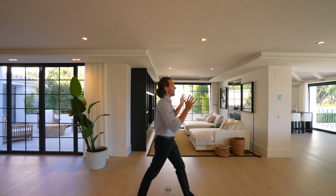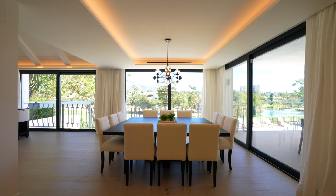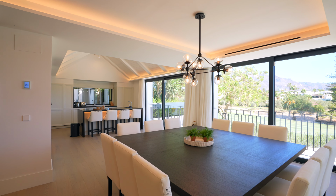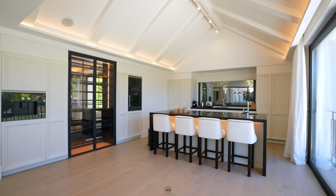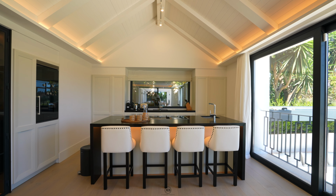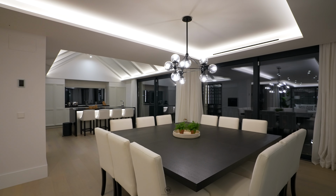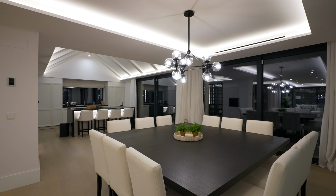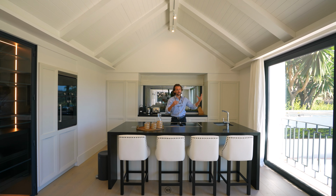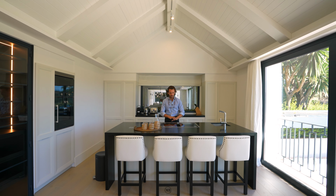Ladies and gentlemen, we have the dining table right in front, which actually sits 12 people, which is crazy. And this designer kitchen, vaulted ceiling, exposed wooden beams. This entire interior design of the house is very Scandinavian chic. It's very bright. And I like that because you live in a place where the sun shines a lot. You want brightness in your life.